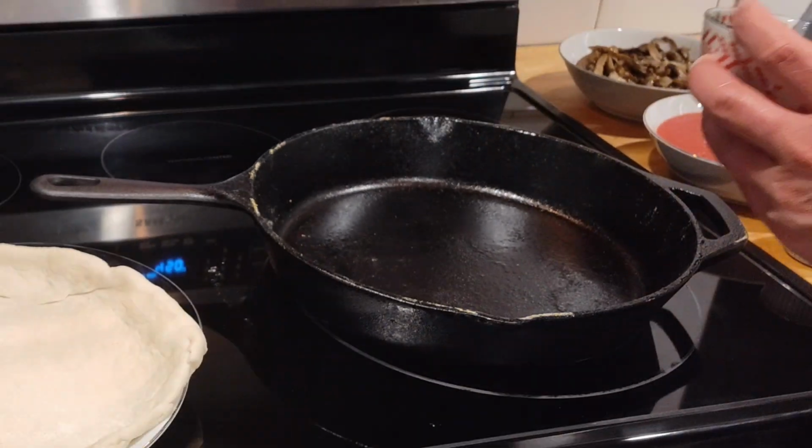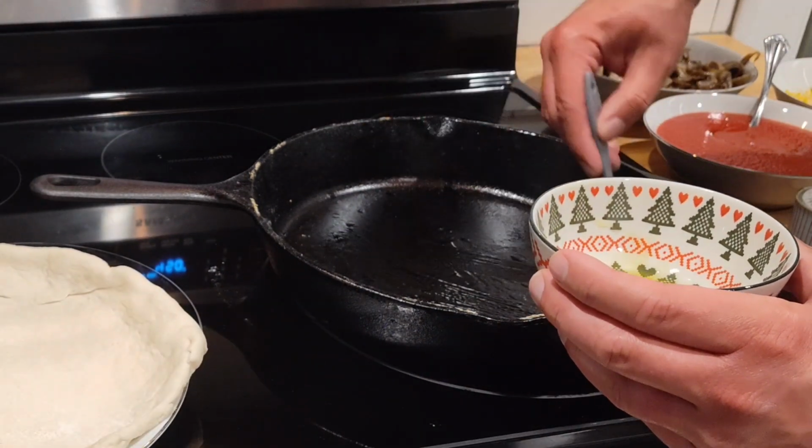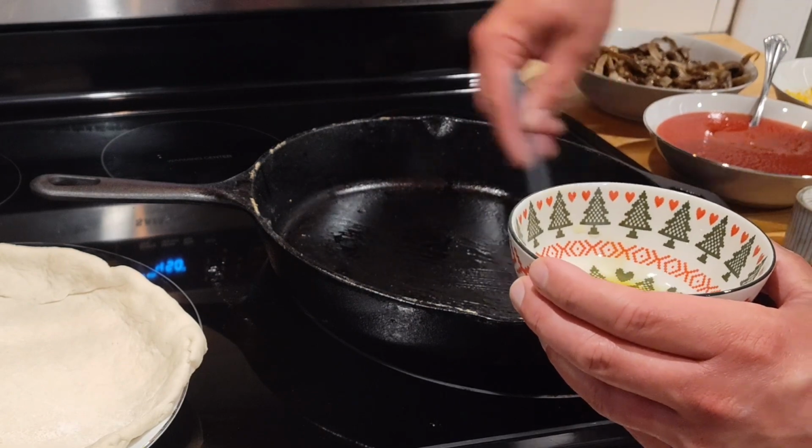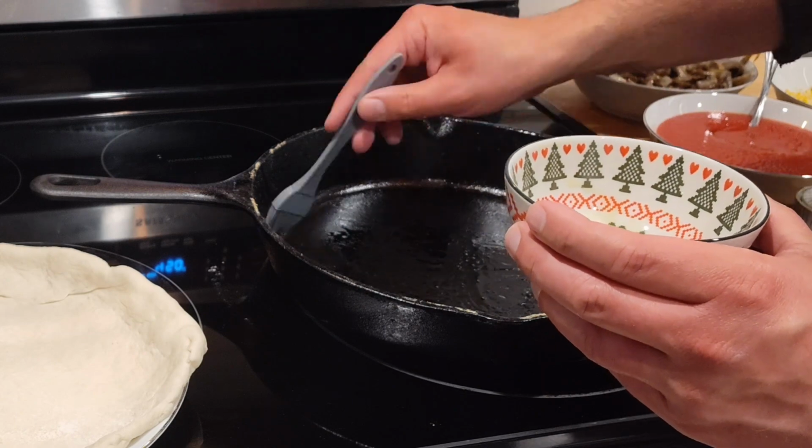I like to coat the bottom of the warmed pan with olive oil to help the bottom of the pizza develop a stiff, firm texture. New Yorkers love nothing more than a stiff, firm bottom.